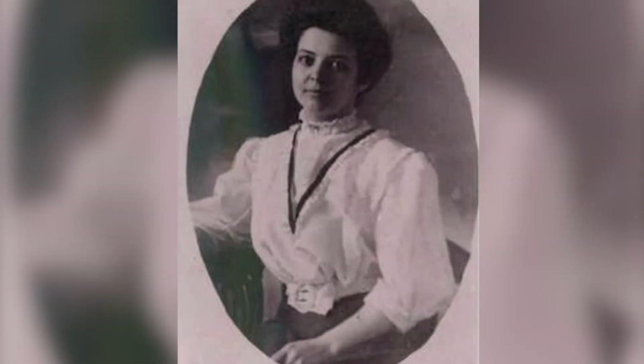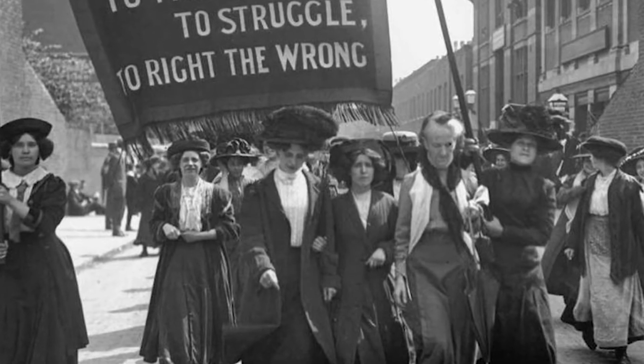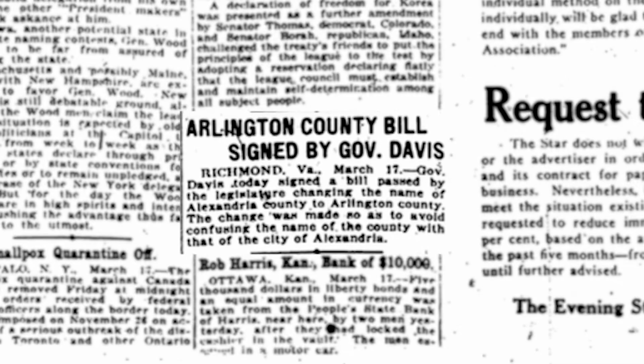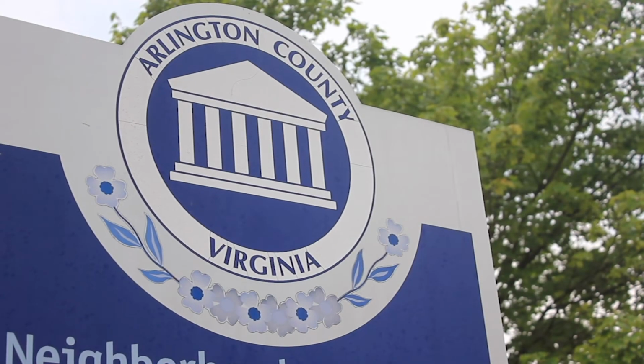Her service in the war, combined with the other women who served, helped bolster the women's suffrage movement, culminating in 1920 when women were finally granted the right to vote. 1920 was also the year when Arlington County was renamed, changing the county the house was on once again.